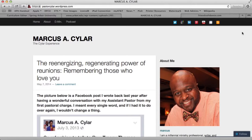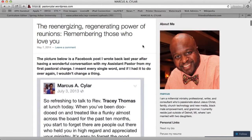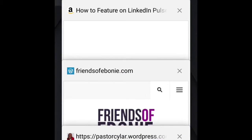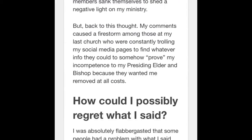But we live in a mobile first world. And so because of that, we have to be mindful of how our websites look on mobile. And so I just want to do a few things and show you a few things to make sure that if you are using WordPress.com, things show up the way that they need to show up to highlight your website and make sure that it looks as good as it needs to look. Now, if we go to my old website, this is what it looks like on mobile.